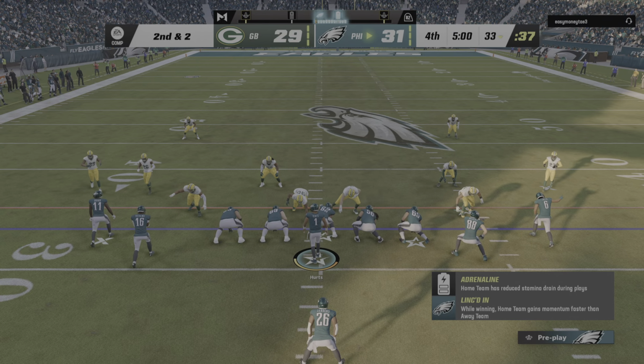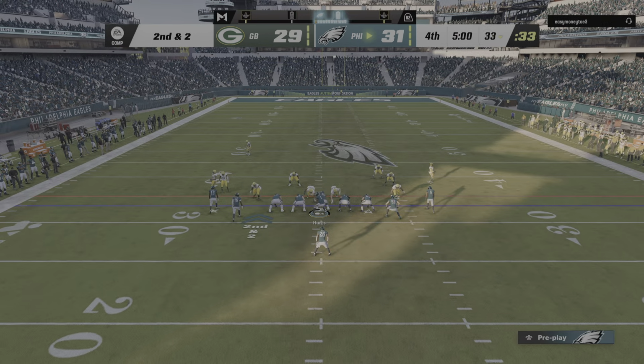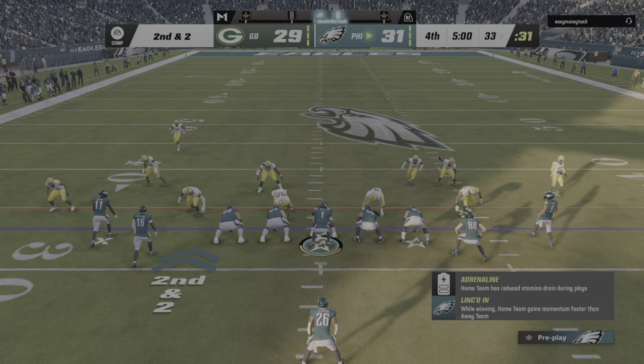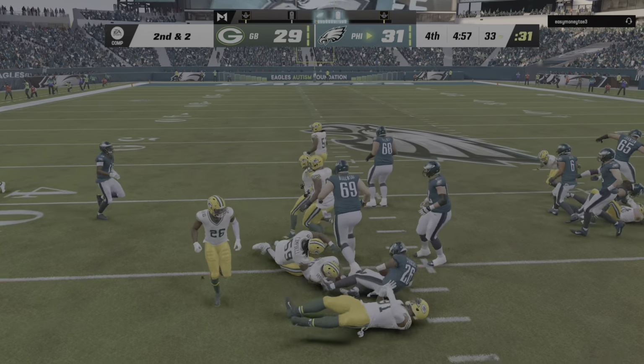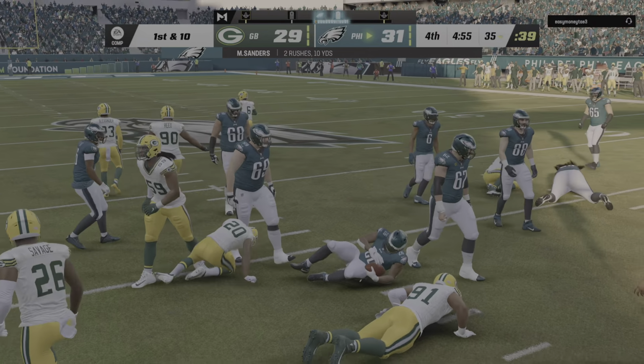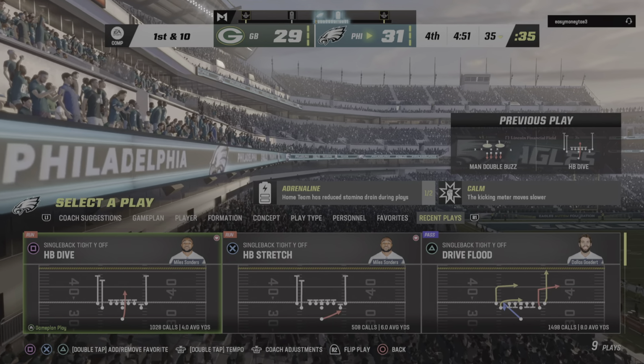Here's a second and 2 now from the 33. Another run here with Sanders. And he's able to take this one up to the 35-yard line. Two yards, good enough for a first.